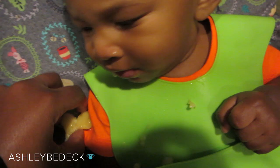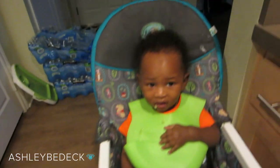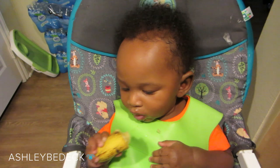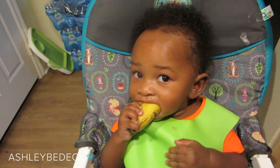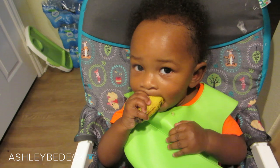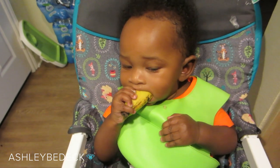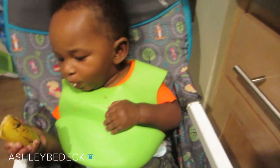Like, he chewed off a large piece right here. He realized that was too much, so he spit it out. So this is just practice for him. It's not really meant for him to eat this whole banana. He definitely will eat a nice sized piece of it, but he won't eat the whole thing by far. So I'm gonna just tear it down to here now so he can continue.